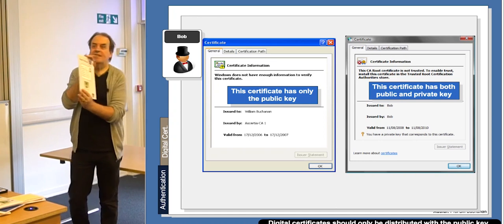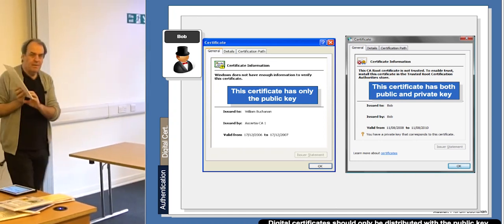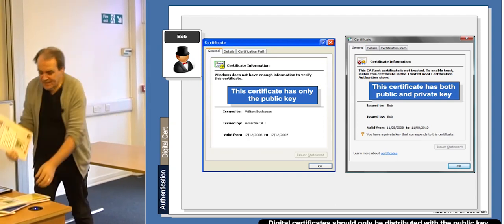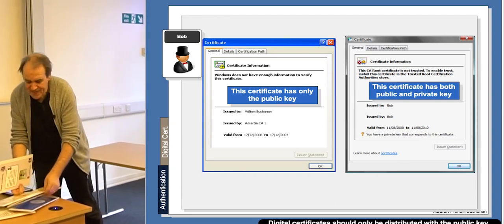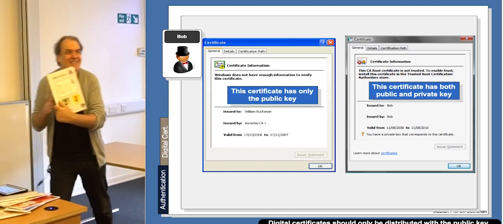So the certificate we see here is the public key, and it's only the public key that we're exposing. There are so many examples of developers releasing these guys.